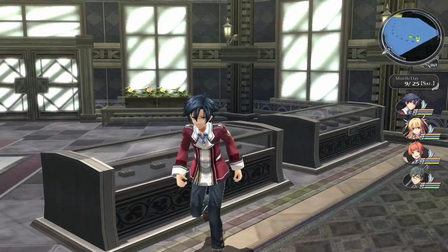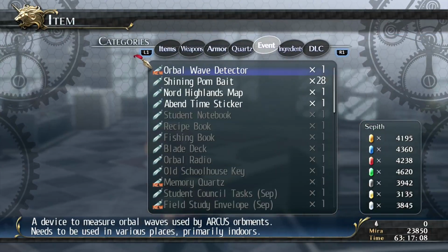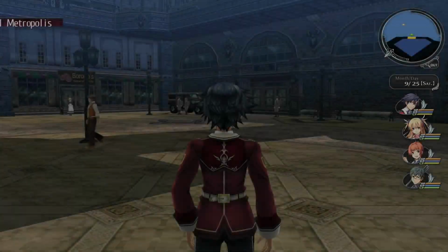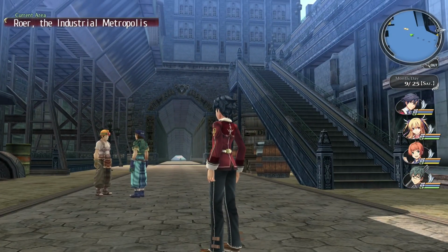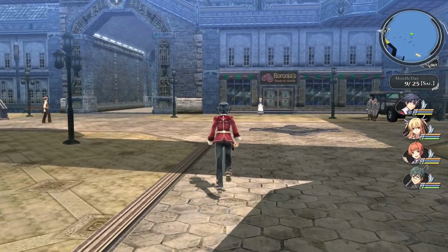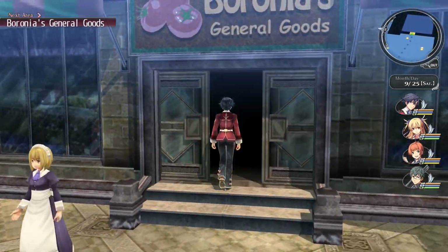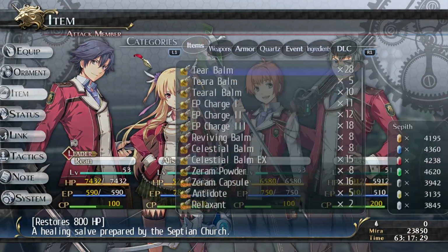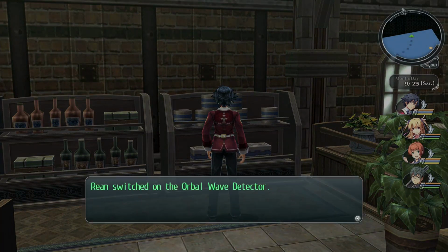Okay, so from the camp menu, yeah. You just open it up and you go to event, and there it is. All right, well let's take a look around. Let's take a gander. So obviously the first thing to look for is stuff that would physically obstruct it, which I'm not really sure what that means exactly. Wouldn't just walls in general physically obstruct it? And then the other thing is other ordnance type stuff.